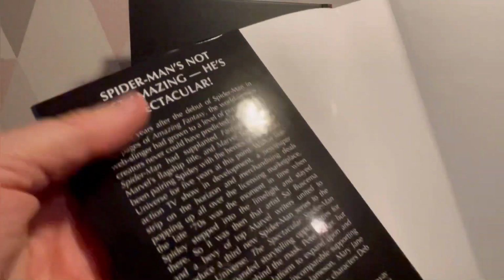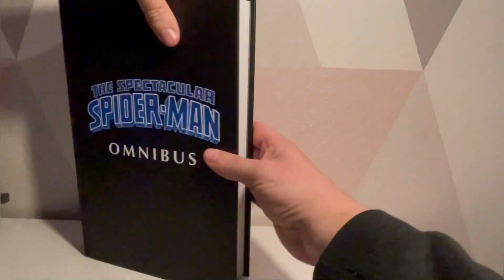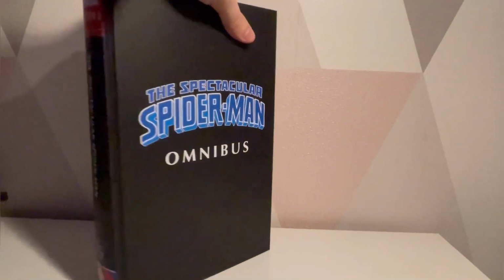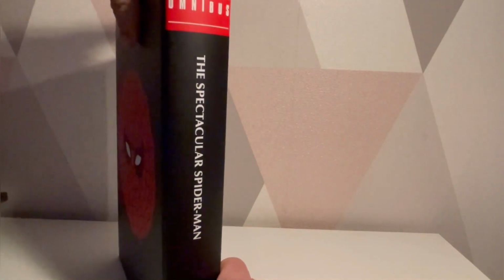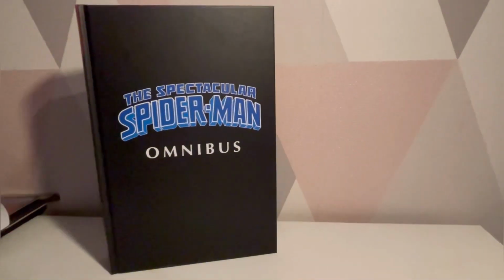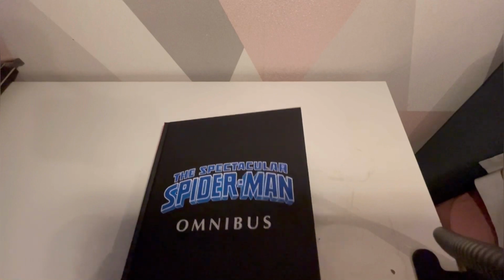And then on this side, you have Spider-Man's not just amazing, he's spectacular, and it's got a little synthesis on there, which is pretty cool. And on the back, we've got the standard Spider-Man like this for the classic stuff. I feel like that works very, very well. And then on the front, we've just got, wow, look at that. It looks really fresh. The Spectacular Spider-Man Omnibus. And then on the side, we have this. And then we have a masked Peter Parker. And that does look very, very nice. So let's open up and we can have a closer look. Okay, so let's have a closer look inside.